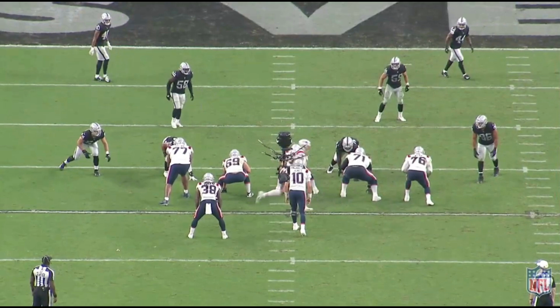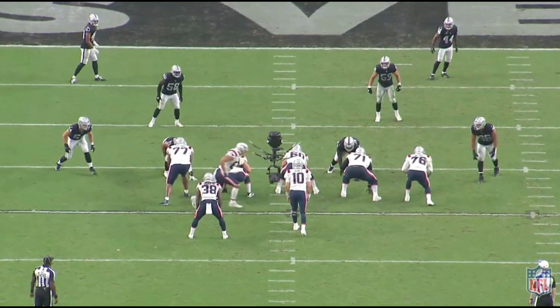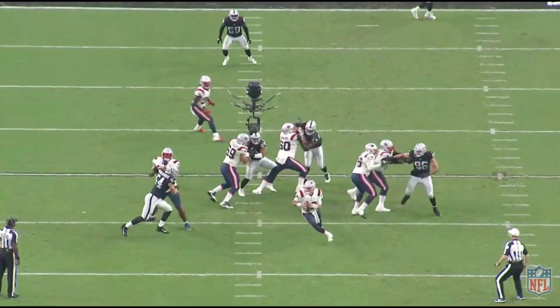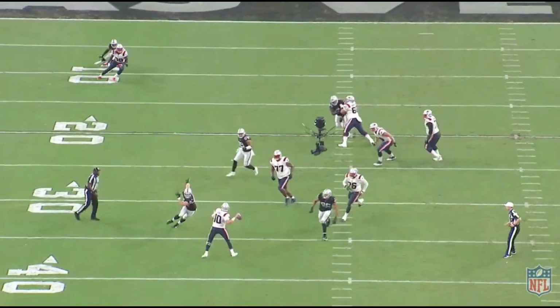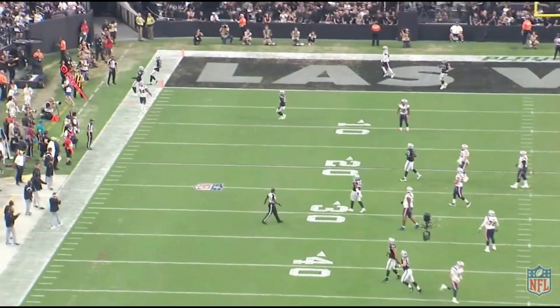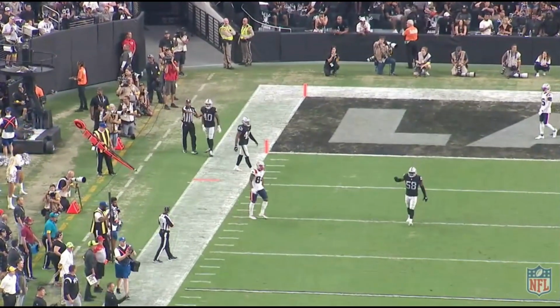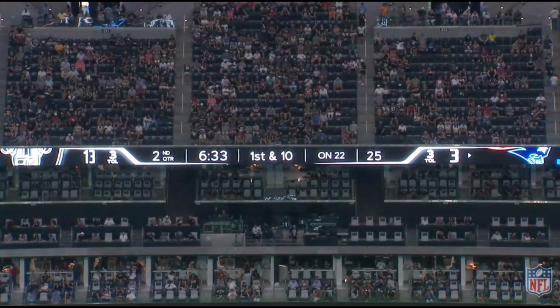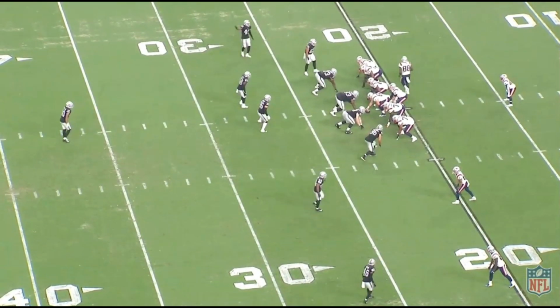You know, these type of plays is why I think Cole Strange is going to become one of the best guards in the league. In fact, I would not be surprised if by the end of this year, most of the media guys, the guys that are really into offensive linemen and really breaking down offensive line tape, all agree that Cole Strange is one of the best guards in the league. I would not be surprised if that happens.